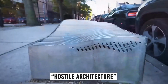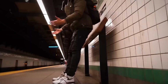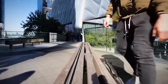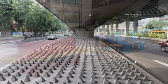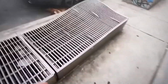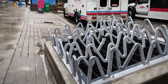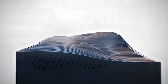This design phenomenon is known as hostile architecture, and it refers to a range of architectural features that are incorporated into public spaces to discourage or prevent certain activities or behaviors, often targeting people without homes. Examples of hostile architecture include spikes, oversized planters, barricades, and the removal of amenities like bike racks and bathrooms. These features are intended to make public spaces uncomfortable or inaccessible for people who might want to use them for sleeping, sitting, or socializing, forcing them to move elsewhere.